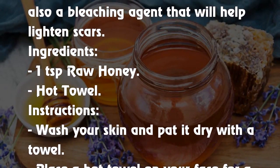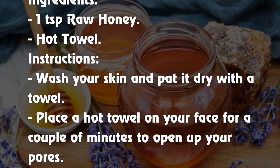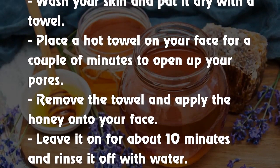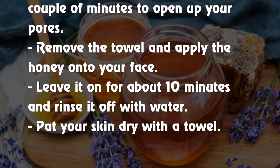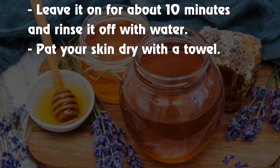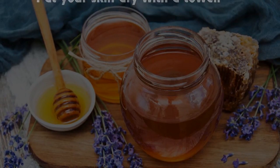Ingredients: 1 teaspoon raw honey, hot towel. Instructions: wash your skin and pat it dry with a towel. Place a hot towel on your face for a couple of minutes to open up your pores. Remove the towel and apply the honey onto your face. Leave it on for about 10 minutes and rinse it off with water. Pat your skin dry with a towel.